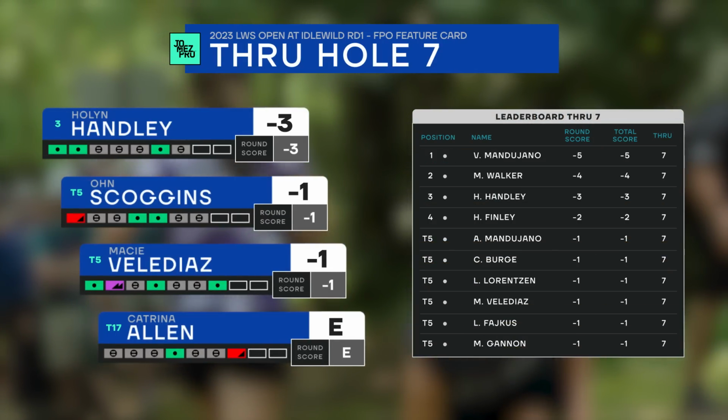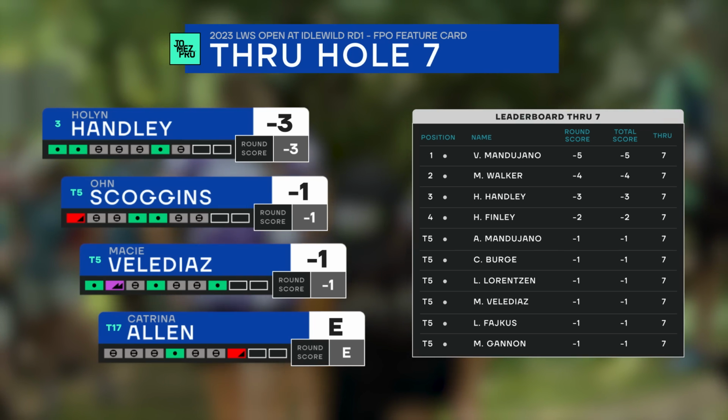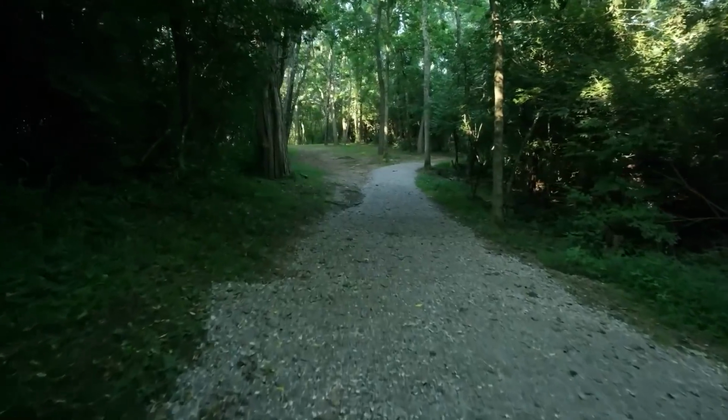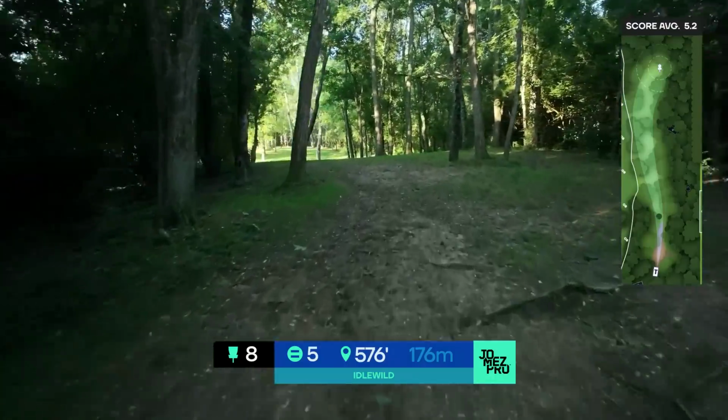Still trailing Holyn by a couple strokes. Valerie Mandujano 5 down through 7. Dang. Lighting on fire in those first few holes. Yeah, your 4 down is pretty good too, I guess. But 5 though. Hole 8 is a super short par 5, 576 feet.